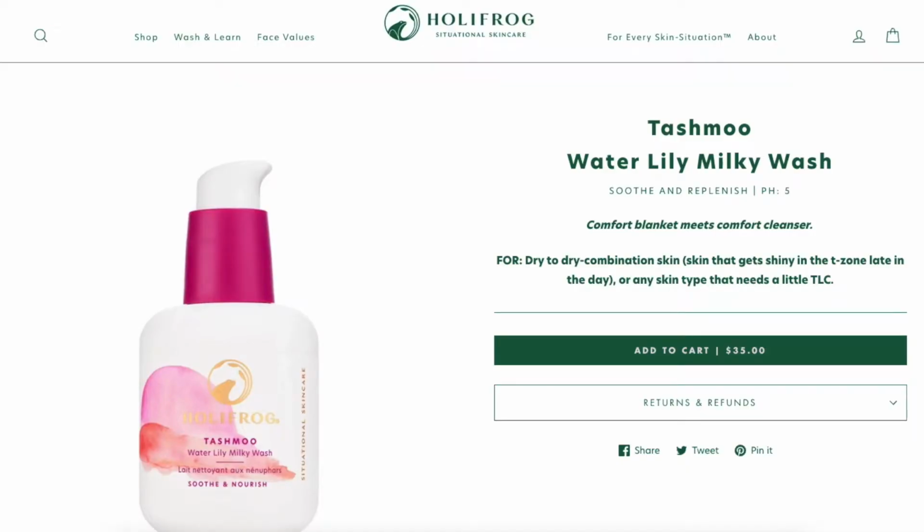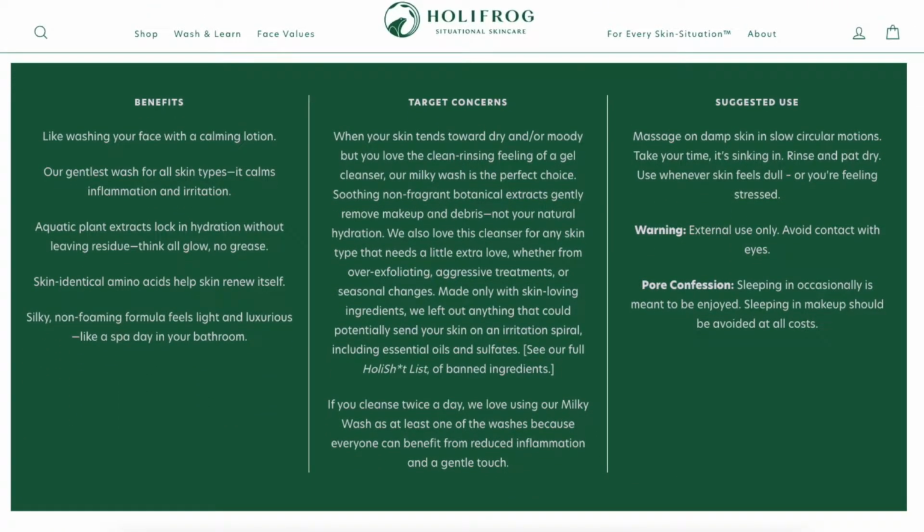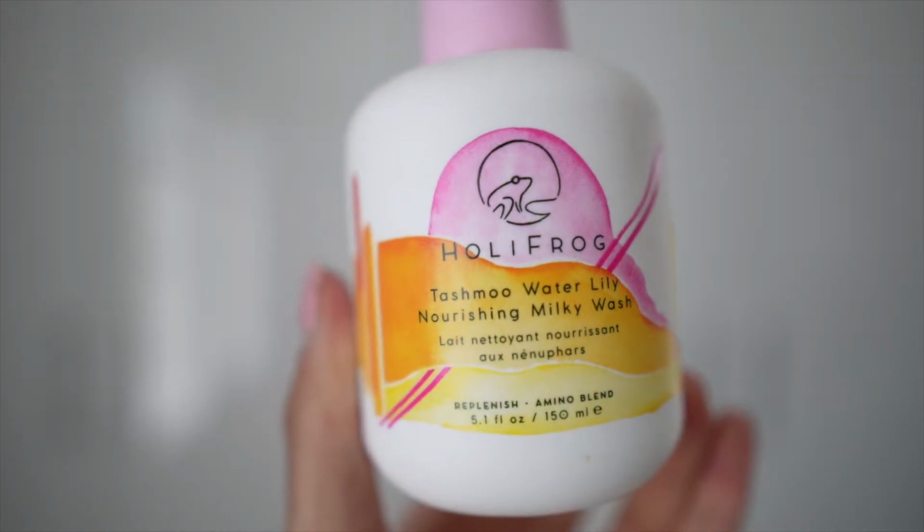Now that my hair is all pulled back, we can go ahead and get started. I had already cleansed my face and I just used my Holi Tashmoo cleanser. I love that cleanser. It is so calming, more of a milky cleanser, and really super hydrating. It almost has a lotion consistency, which I like. I don't find that it is too harsh or built up on my oily skin or causes me to break out. It's just very soothing.